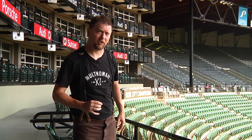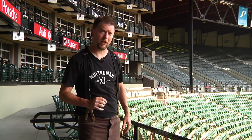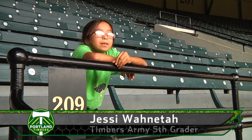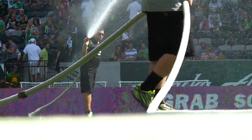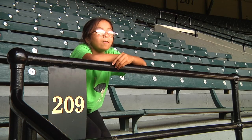Here at Off Pitch Industries, we get thousands upon thousands of letters each and every week. And one question stood out above all the rest. Why do the Portland Timbers water the fake grass? Everyone knows it isn't real, yet every match these same guys come out with a big hose. And why doesn't anyone tell them it isn't real? By the way, why isn't it real?